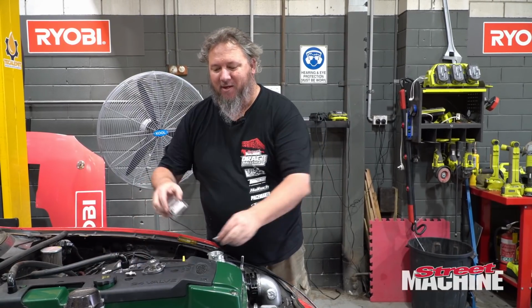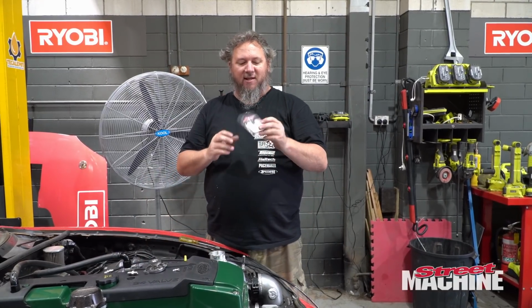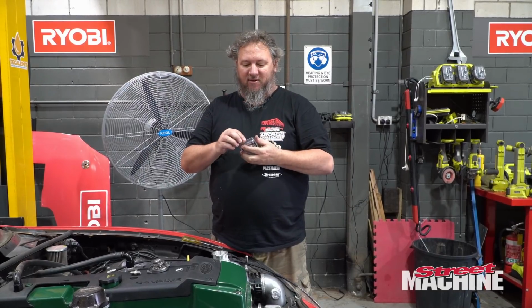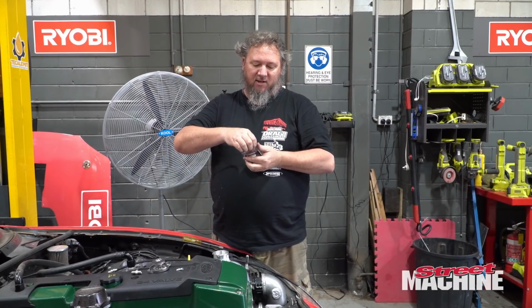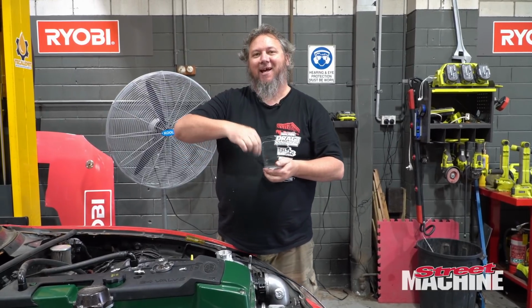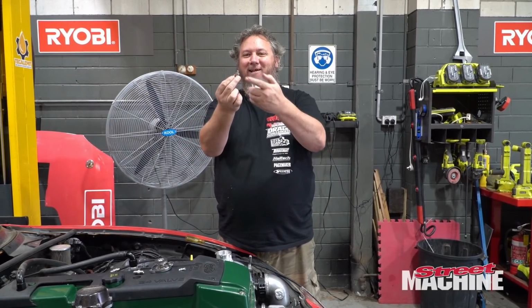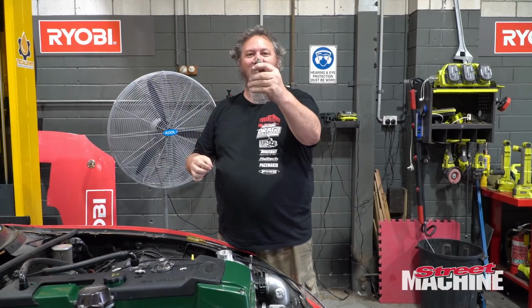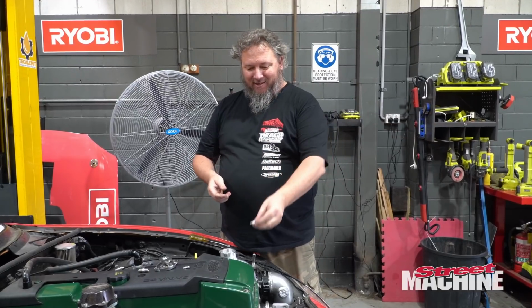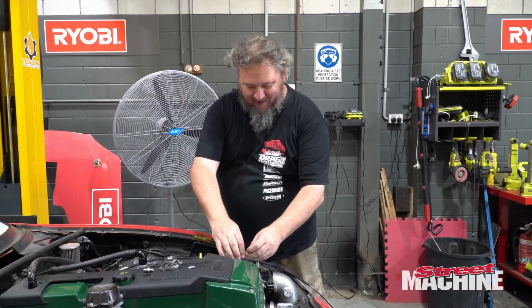So went down to see Sticks at Quick Bits. He's our go-to for when we need fittings quickly. He's always got a good stock of fittings on the shelf, Raceworks fittings, of course. And he has the correct 1/16 MPT to -4AN that we need. So now we can screw that in there.